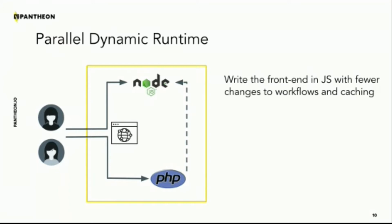With a model like this, you may not need as many changes to your workflow. You might be able to deploy these applications in parallel through something like a dev test live deployment pipeline. The main benefit you may be going for here is getting your front-end developers using the language and tools that they prefer.